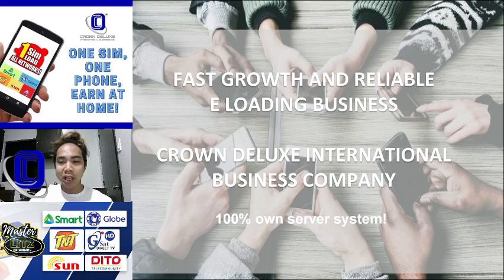Anyway, I'm a member dito sa Crown Deluxe. Nag-purchase ako ng Crown Deluxe. Anong promo nga yan? This one. The Deluxe Franchise Letter B, which is the minimum capital of 6,988. Tapos, ang kagandahan dito is I can sell 130 retailers. Mamaya, we're going to discuss kung ano yung mga terminologies like retailers, kung ano yung functions niya, and so on and so forth.